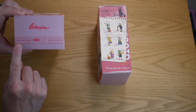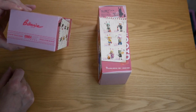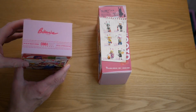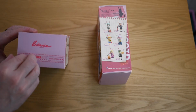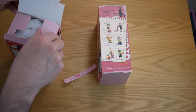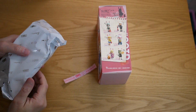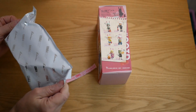This is the top of the box. It says here, it says come for free, but I thought the company was called COME4ARTS. I'm not sure. It says come for free, so maybe that is actually what the company's called. We've got a tab thing here which we can pull off. There we go. That was quite easy. And then we open up here. Oh, we've got a spoiler inside, which is okay. I think it's the first one.